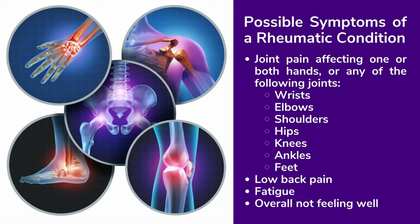Symptoms usually include joint pain affecting one or both hands. They will affect the wrists, the elbows, the shoulders, hips, knees, ankles, feet. Low back pain, like in ankylosing spondylitis, which is a rare form of inflammatory arthritis that affects the low spine and pelvis. So a lot of fatigue and just overall not feeling well.